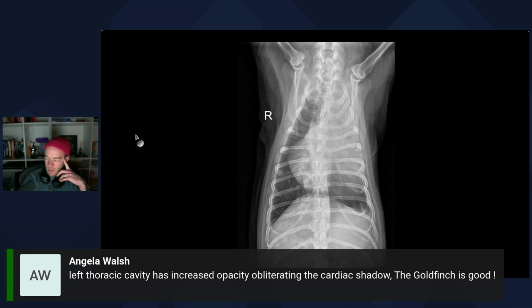The Goldfinch is good. The Goldfinch, I've read The Goldfinch. Could have used some editing, but I like The Goldfinch, especially. I just moved not too long ago to a suburb just north of New York City, so that whole antique New York City vibe was really nice.